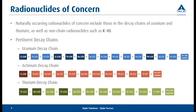All of these things can also depend on what process it's from. So if you're doing something like pipe scale, that's where you're going to see something more like lead-210 and be concerned at that point.